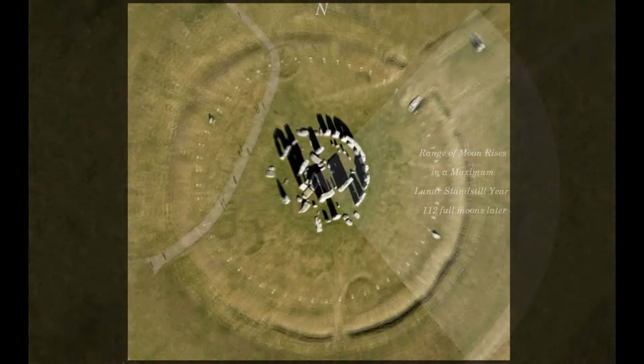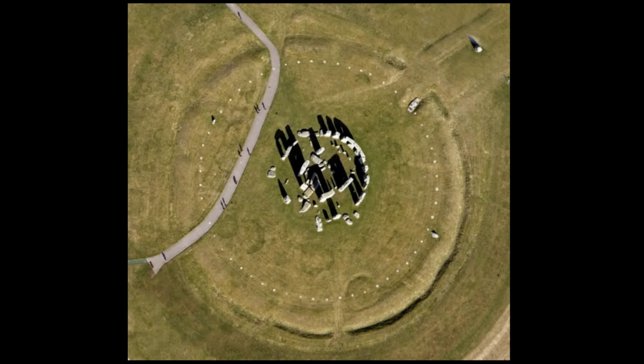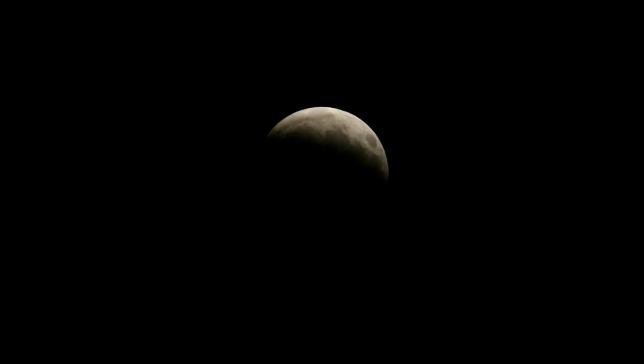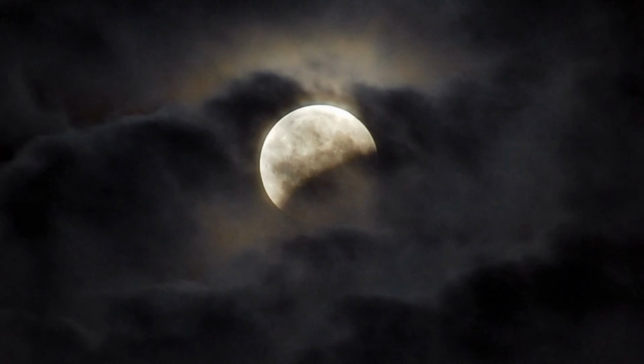But what are the 56 round holes filled with white chalk that glow like full moons between the grass? Starting at our August 21st, 2017 eclipse, let's count back 56 full moons, and let's see what happens. Nothing. But if we count back twice, there was something. A partial lunar eclipse on August 16th, 2008.